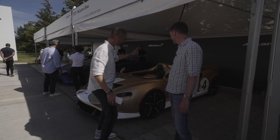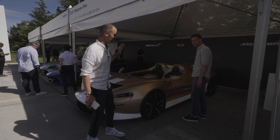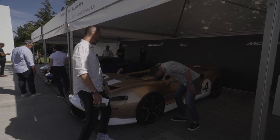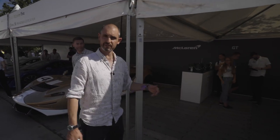The Aston, this is my favourite feature actually, this scoop here. When you look down it, it just looks like the door's fully tunnelled out. It's incredible. Really, it's ridiculous, but it's fun.